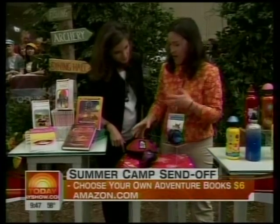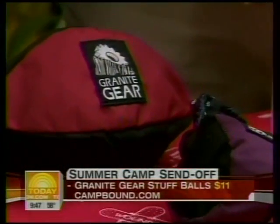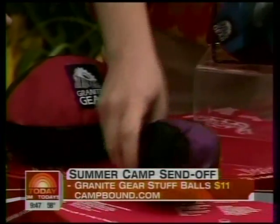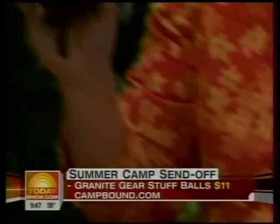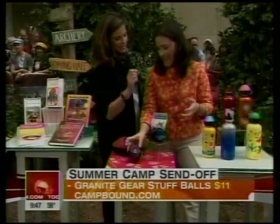And then these are fun. These are called Granite Gear. They're from a company called campbound.com, and they're things that you stuff with socks or whatever, and all of a sudden you have an instant ball or an instant football. Oh, great. So you can use them in packing, and then they can also play with them.